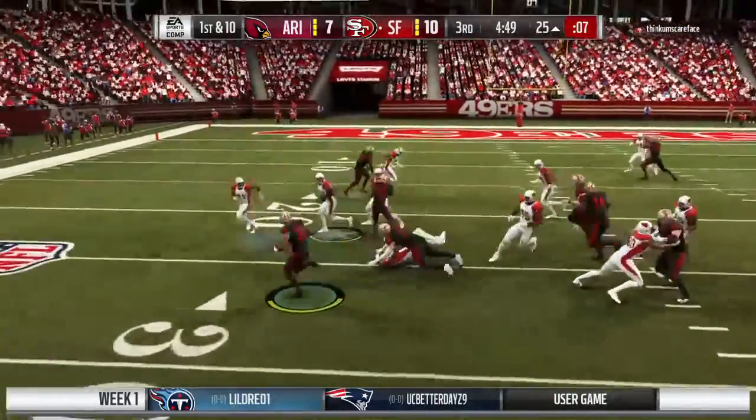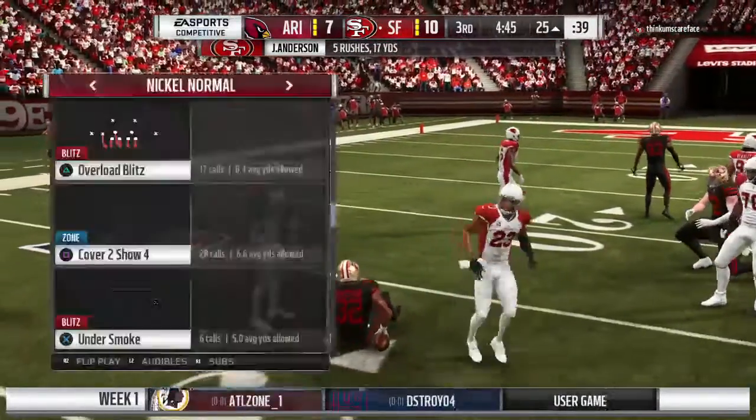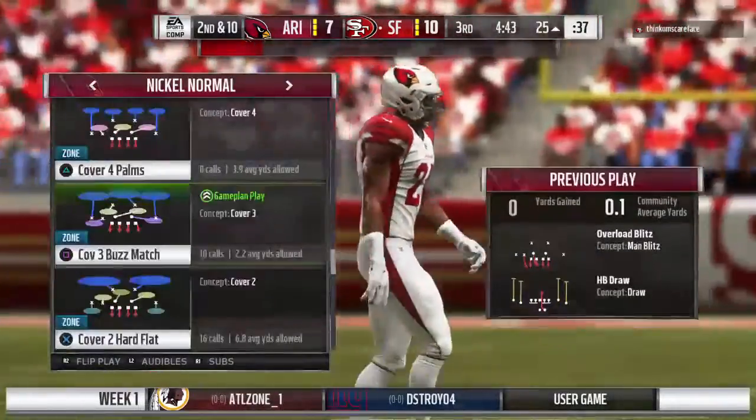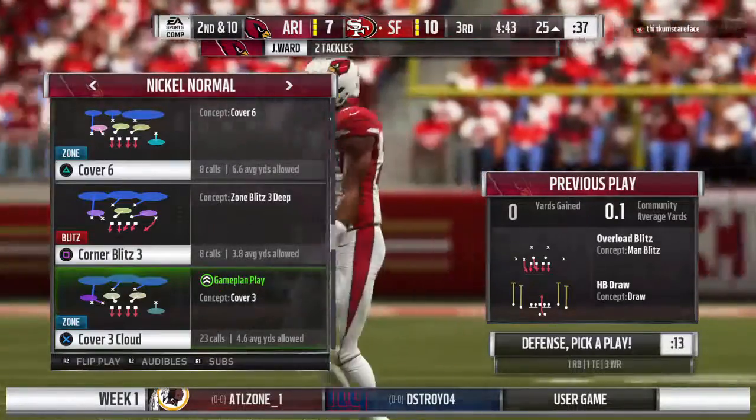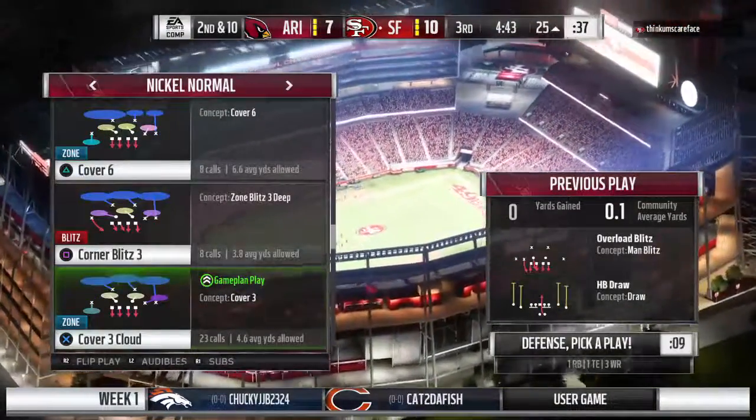They'll run it now out of the gun. Looking for a crease, can't find one. Stopped at the line of scrimmage. Call it no gain on the play, and it'll be 2nd down. Looked like he was trying to bounce it outside, but no success.